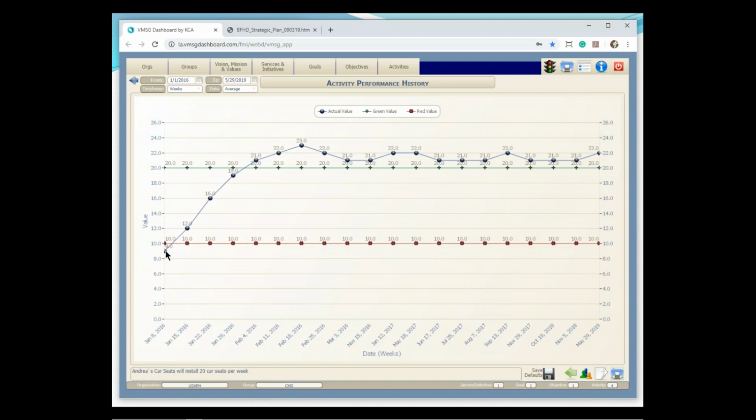So what happens is every time Andrea enters a value on the blue line, it checks it against the red and the green line and sets the traffic light for you. So if it's down here below the red, it's going to set it to red. If it's in between here, it'll be yellow. And as soon as you get up past the green line, it's green. So just by looking at the traffic lights, you get an idea of where am I in this curve here.